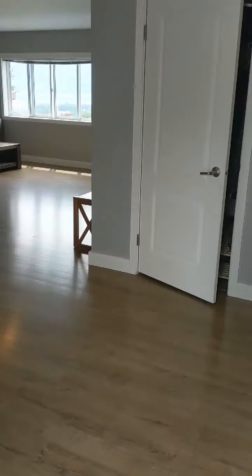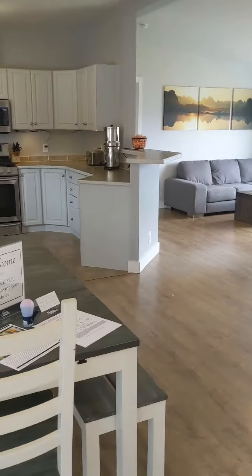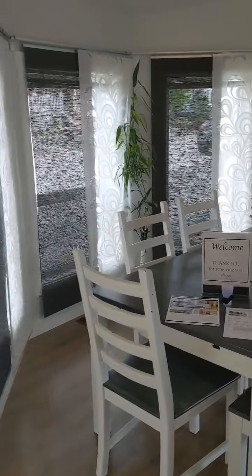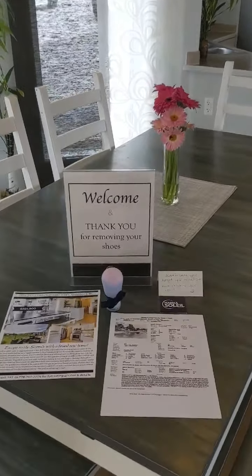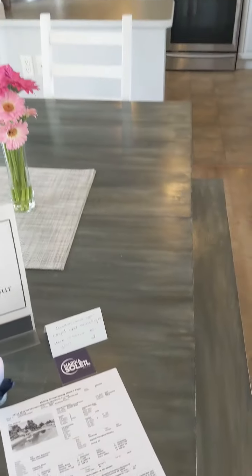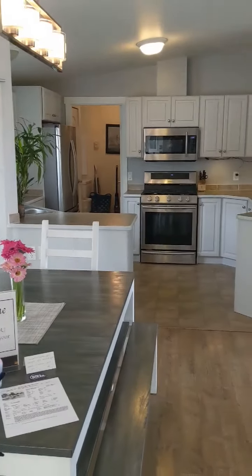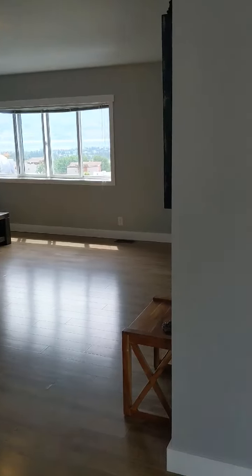All right, so we're just walking in, and this is the entrance here. And it looks right, it comes right into the dining area. Right here, welcome. If anybody needs some information on this home, I'd happily send it over to you. So there's the kitchen, and we'll just do another nice pan over here.